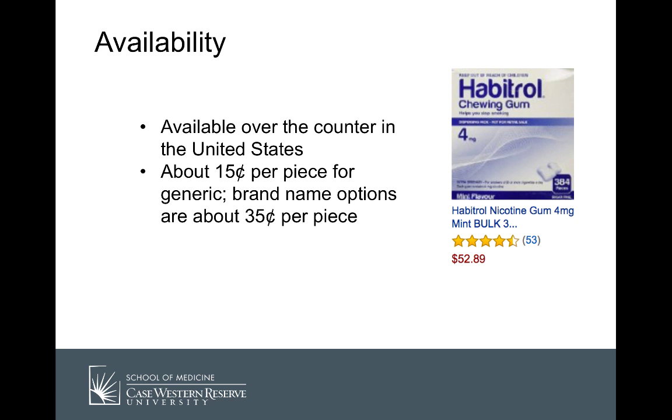The nicotine gum is available over the counter in the United States, and if you price it on Amazon.com, it's about 15 cents per piece for the generic. The name brand options run about 35 cents at the lowest cost I could find per piece.